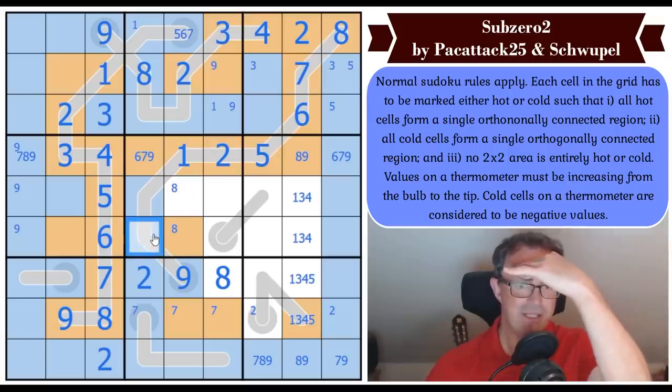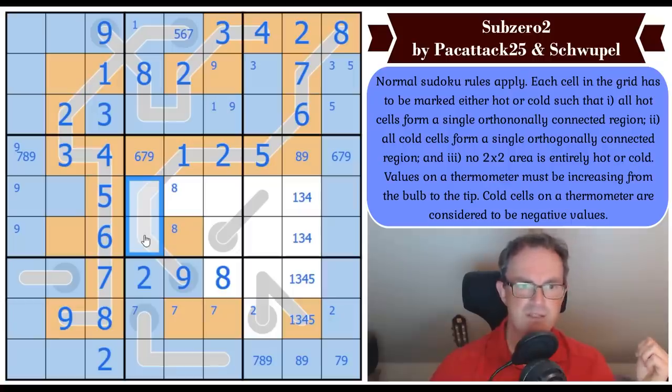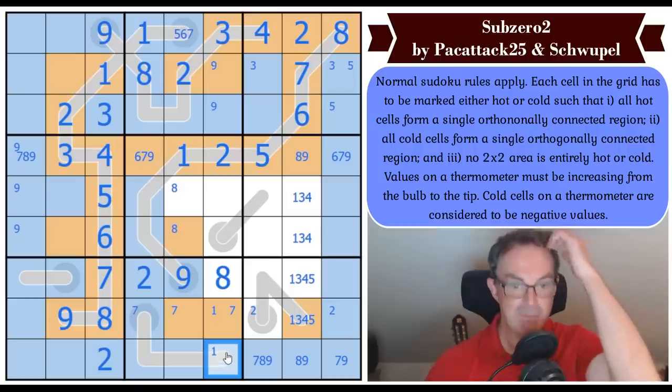That's got to be. These can be anything. They just have to be. Yeah, I don't think that this is. Again, it just feels like this is not the place to look. 1, 5, 6, and 7 in the top row. Oh, where's 1 in the top row? That's a good question. It's got to go there. And that is hopeless. Well, it doesn't do anything, I don't think. It puts 1 in one of those two, but 1 can be in the tip of a cold thermometer.